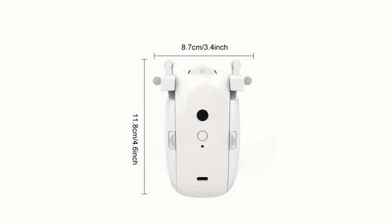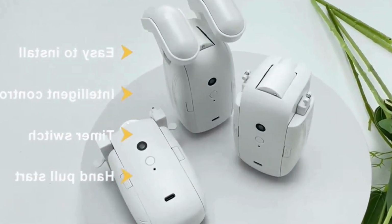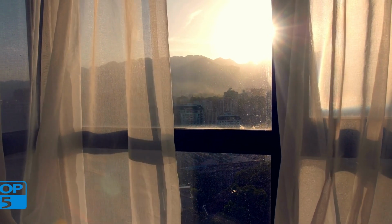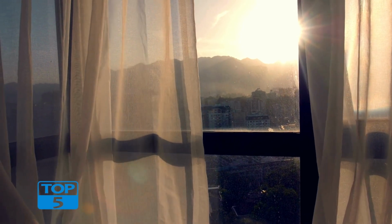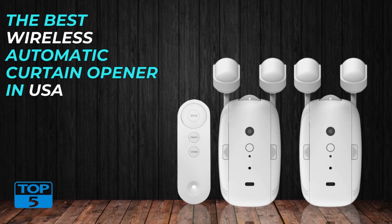Conclusion: choosing the best wireless automatic curtain opener in the USA depends on your specific needs and preferences. The SwitchBot Curtain Robot is perfect for those who want a quick and easy retrofit solution, while the Quoya Smart Curtain System offers a more integrated and permanent setup. The Aqara Smart Curtain Motor is ideal for those deeply invested in smart home ecosystems. Each of these products brings its own strengths to the table, ensuring that you can find the perfect fit for your home automation needs.